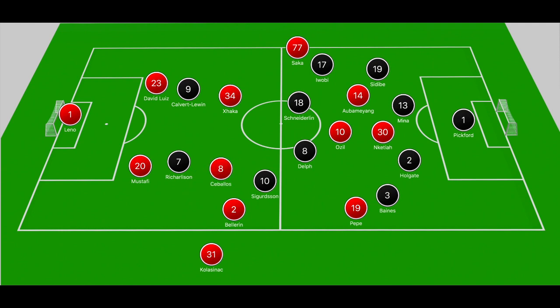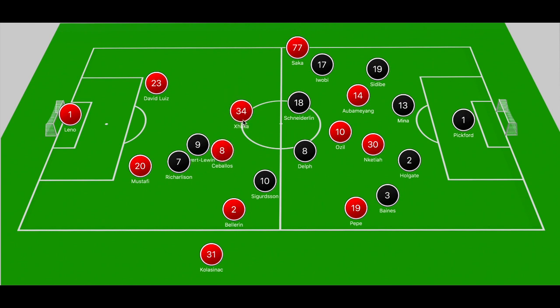You had Mina winning the ball over Nketiah into the path of Ceballos, and before Calvert-Lewin could try and take the ball away from Ceballos, he slid the ball out to David Luiz, who was able to push forward towards half with no pressure. And once again, he splits Iwobi and Sigurdsson and Mina and Sidibe for Aubameyang running off Sidibe. And Aubameyang breaks free on goal, and this time he makes no mistake and curls his effort past Pickford.